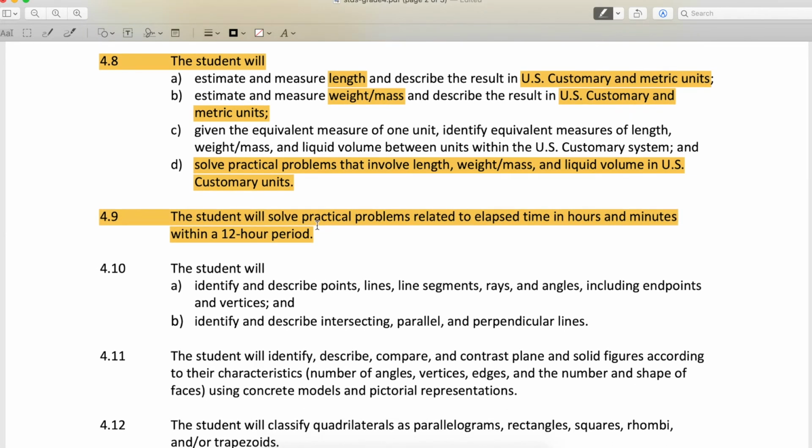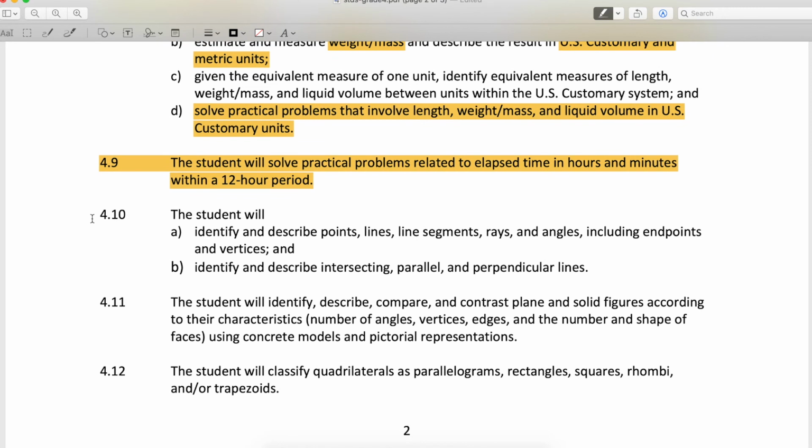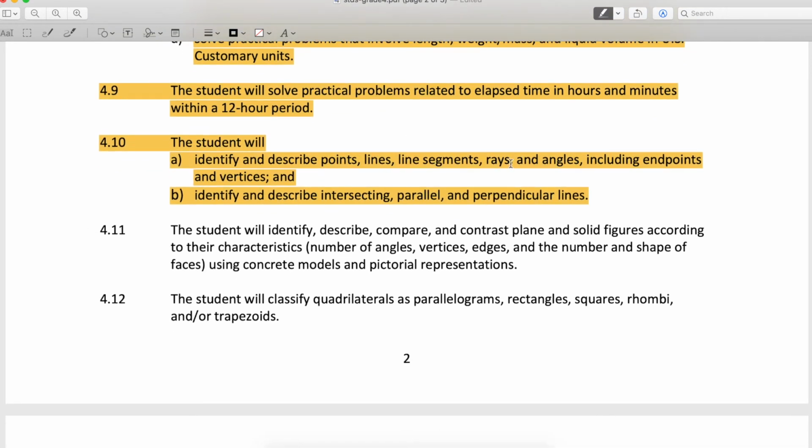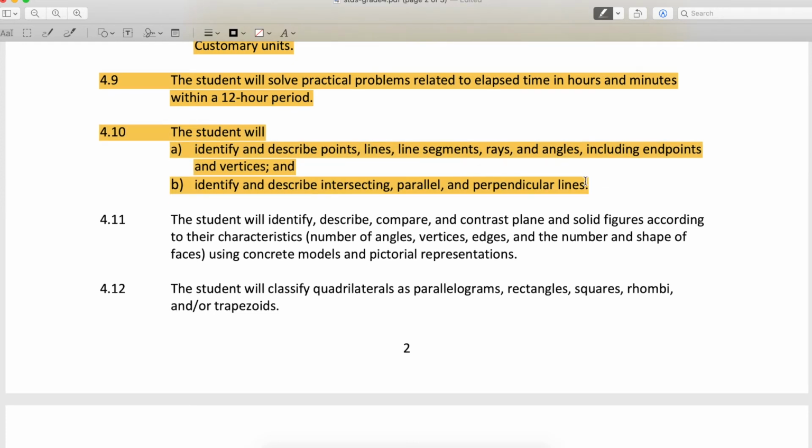4.10, here's where all that useless geometry comes in. Points, lines, line segments, rays, and angles, including endpoints and vertices, and identify intersecting, parallel, and perpendicular lines. Obviously, if you're a student who wants to be an engineer or who's interested in that, you should have the option to be able to learn this stuff. But if you are not interested in that, but you're forced to learn this, even though you don't ever think you will use this, I don't think you should have to learn it if you're not interested, because this is useless information I've never used in my life.